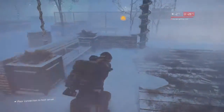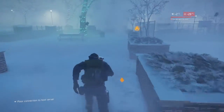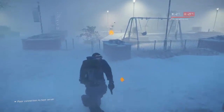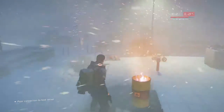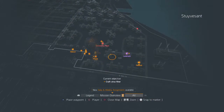So in the beginning, you always want to avoid combat. I don't like to go to helicopter crashes. I don't like to go to anything else like that because, quite frankly, it takes too much time. You're freezing to death, and you just don't have time for it. So the map can be your friend.